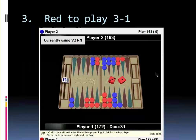Yeah. Okay, next position. Red to play 3-1. Give it a little thought. Pause it if you want.